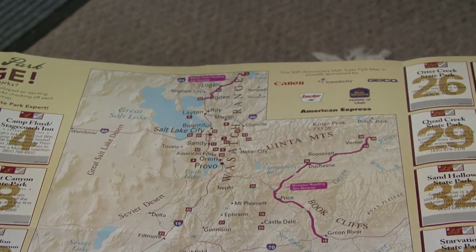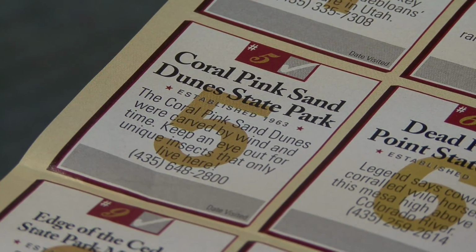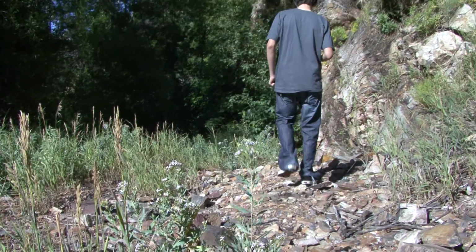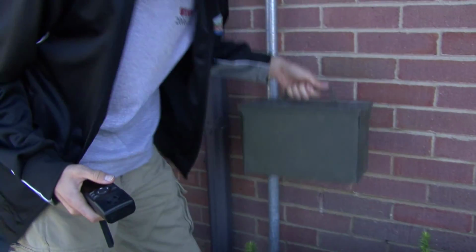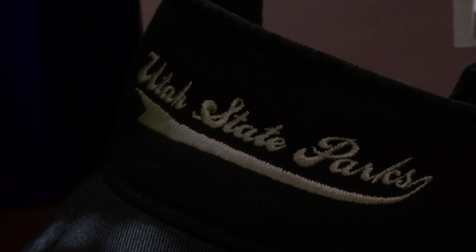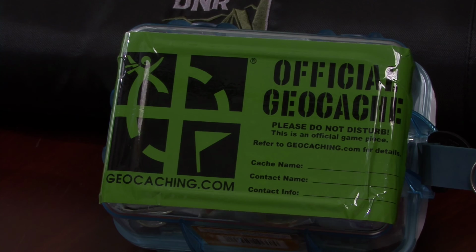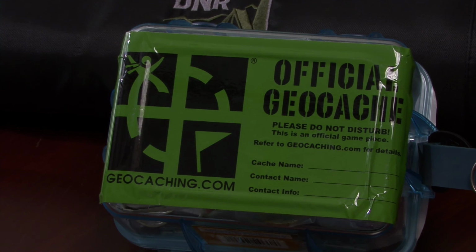With 43 Utah state parks stretching from Bear Lake in the north to Coral Pink Sand Dunes in the south, spanning every conceivable terrain and environment, the treasure of a family adventure is practically anywhere you look. But State Parks isn't stopping there. While the program was developed for their 50th anniversary, now 3 years later, a new geo-push is being implemented.